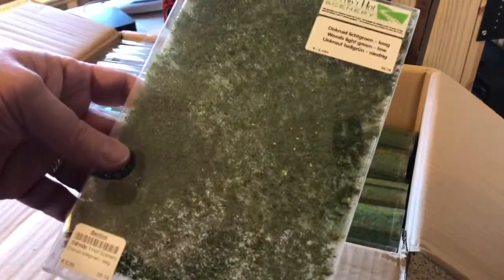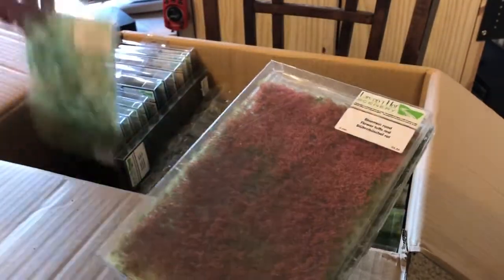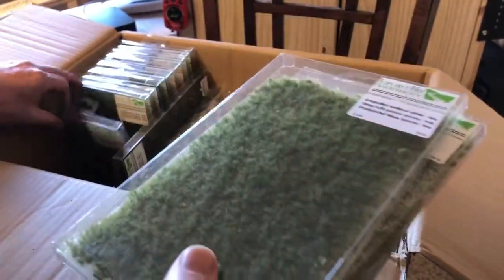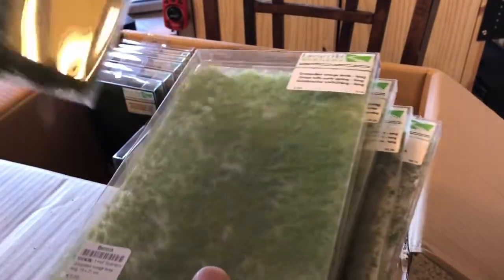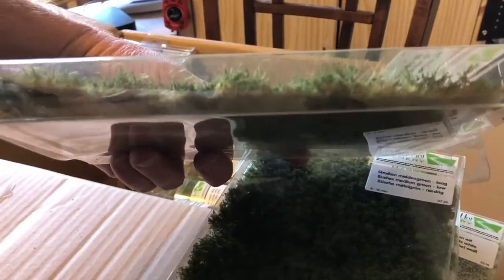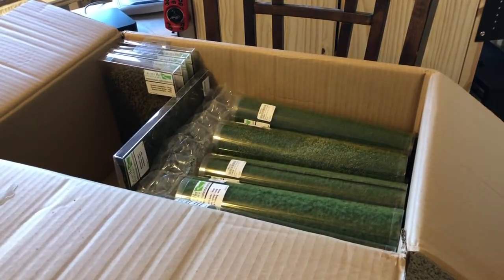Then here we have various greenery mats. This one is weeds, and then we have red flowers, white flowers. Then these are grass clippings from summer, spring, early spring. These are medium-sized little bushes. Then we have larger bushes. And then we have even larger and rougher. Let's see what else.